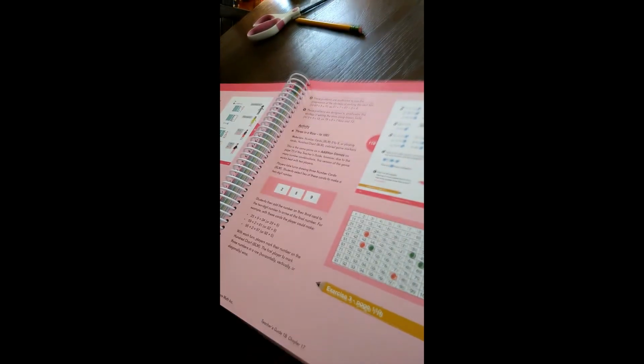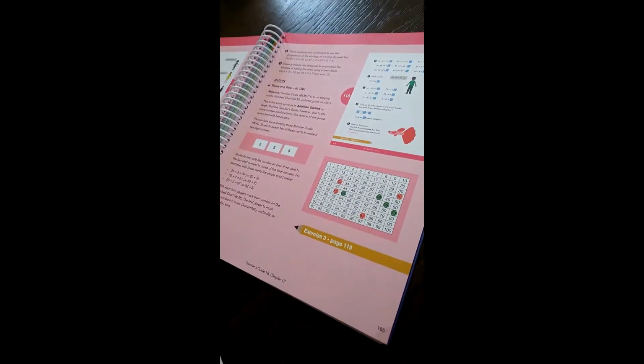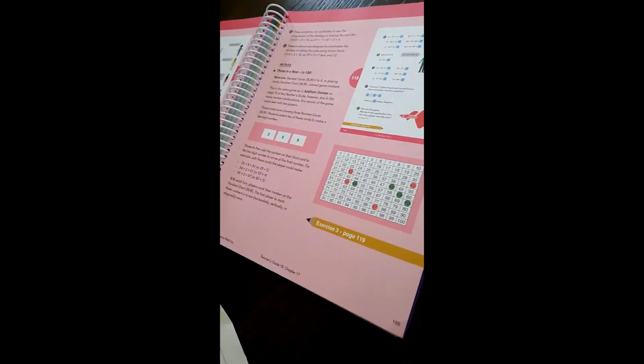All right, so we are doing an activity called 3 in a Row to 100, which is in the teacher manual. And it's practicing addition with 2-digit numbers. So each person draws 3 cards. We've got our numbers printed out from the Black Line Masters. And you pick 3 numbers, and you pick 2 of them to make a 2-digit number. And then you add the third one, and then you mark it on your grid. And the first person to get 3 in a row wins.